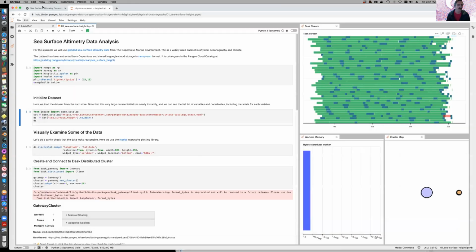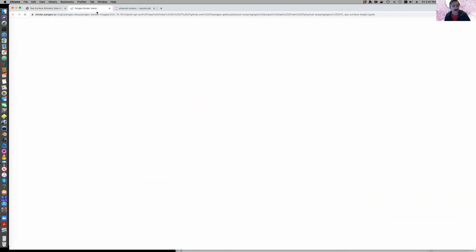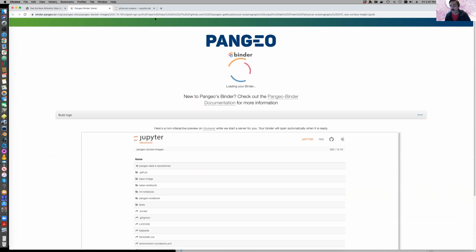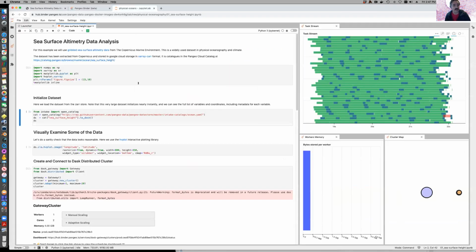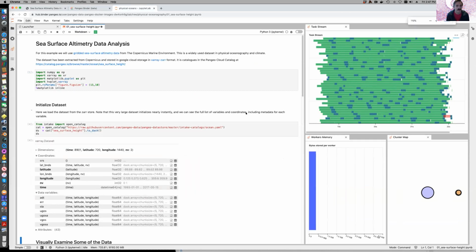So when I go to this page, I will get a link here for a Jupyter notebook. It's a static version of a data analysis workflow. And if you click on this launch binder button, it'll open up a new interactive environment where you can run that yourself. I have one already started up over here that I'm just going to run for you and walk through some of these steps in this notebook.